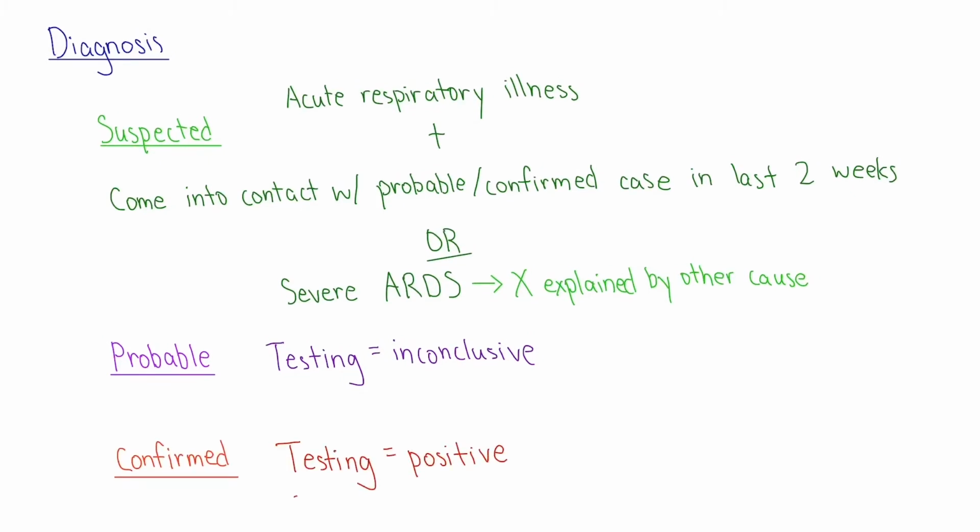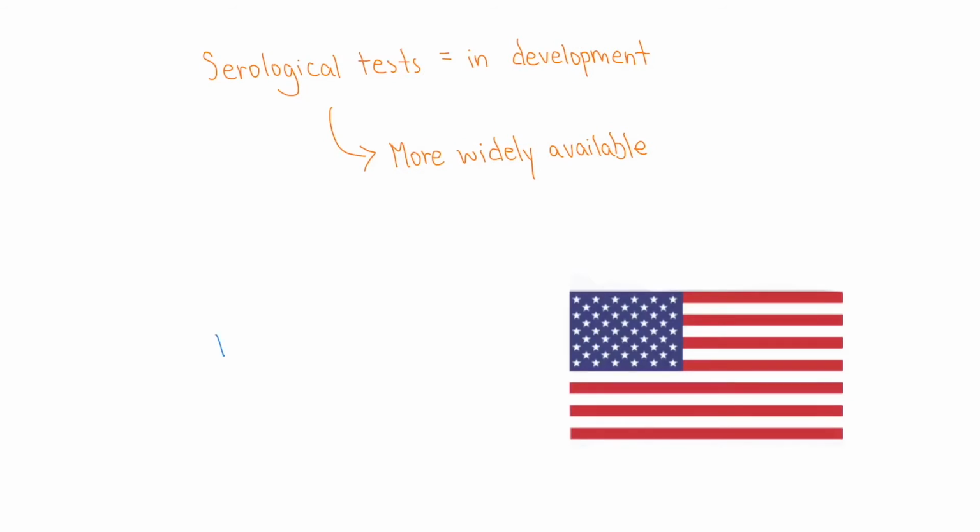To count as a confirmed case, you do not need to have any of the symptoms or signs that we just mentioned. Serological tests are currently in development and might be more widely available than the tests they currently have. A US company has just developed a home COVID-19 test, which might be an option for people who don't mind spending hundreds of dollars on it.